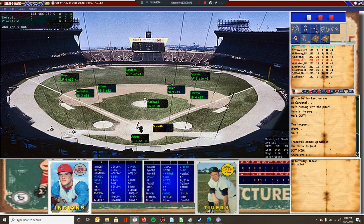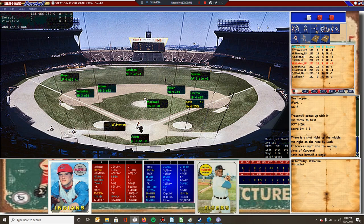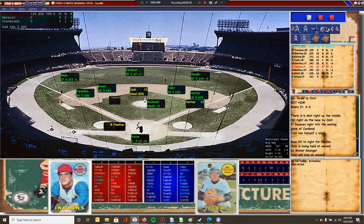Here's Norm Cash. Here comes a pitch from McDowell. And that's going to be a base hit for Cash, right up the middle. Cardenal gets it in. Cash is on. And here's Willie Horton. Comes the pitch from McDowell. There's a base hit in the right. Cash will hold at second.